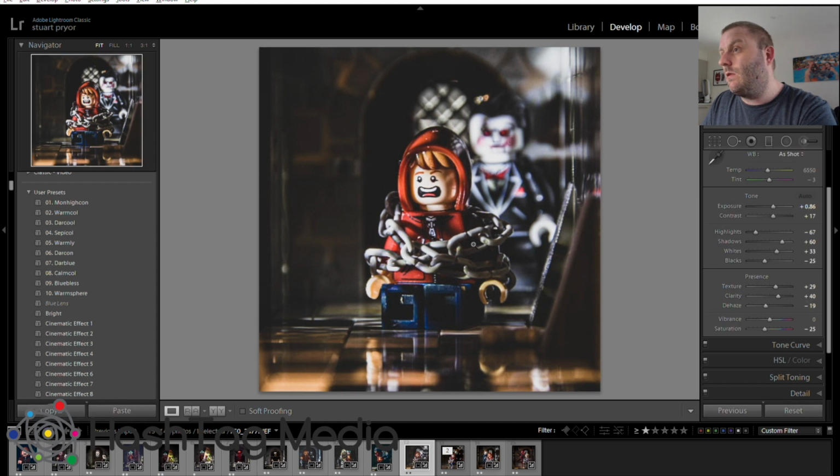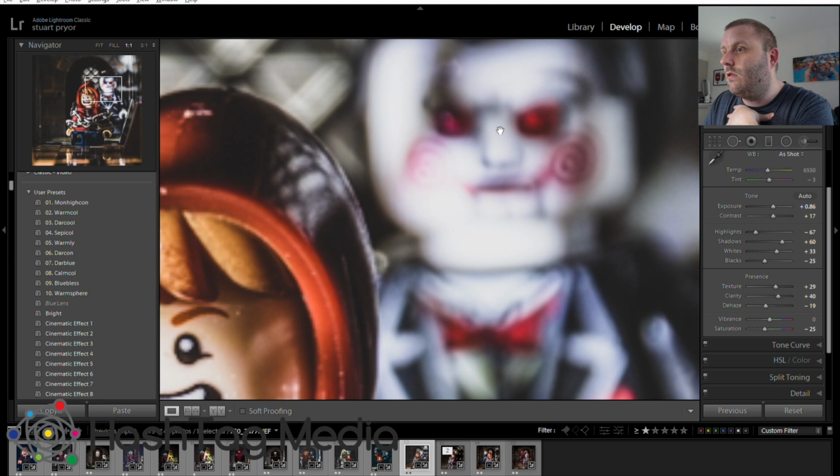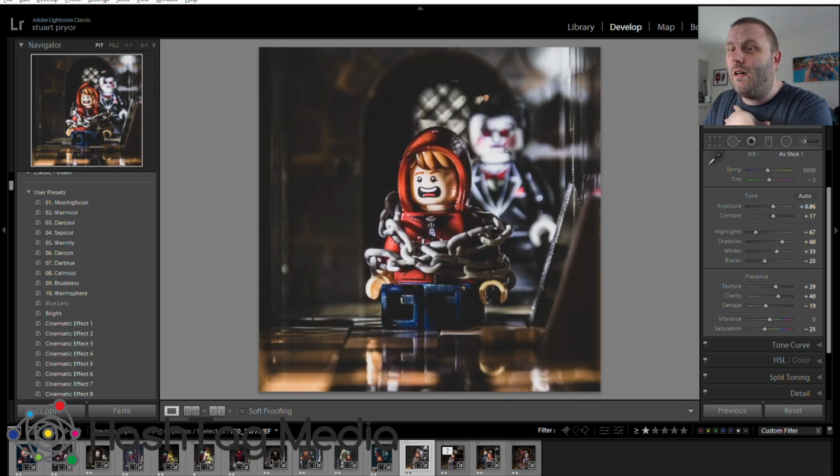Okay, I love the colours in this one. Elliot with Jigsaw stood behind him, tied up with chains. It's quite menacing. I think next time I would have probably preferred Jigsaw to be in focus a little bit more, just so you can see, because at the moment he kind of looks a little bit like Dracula.